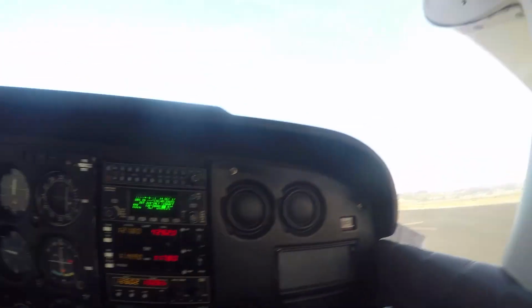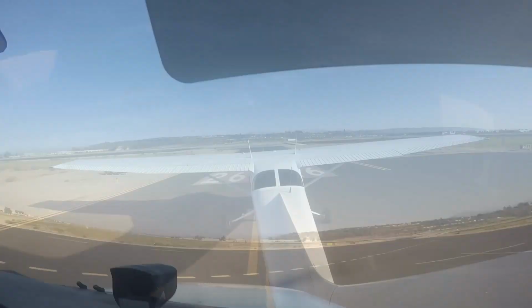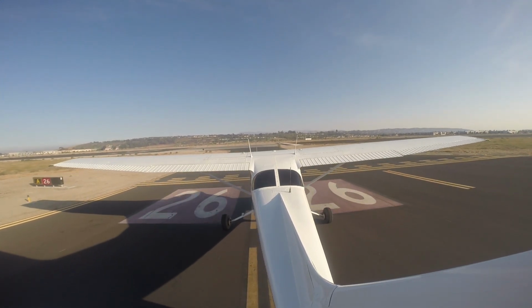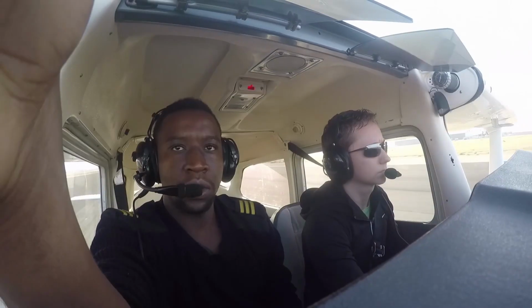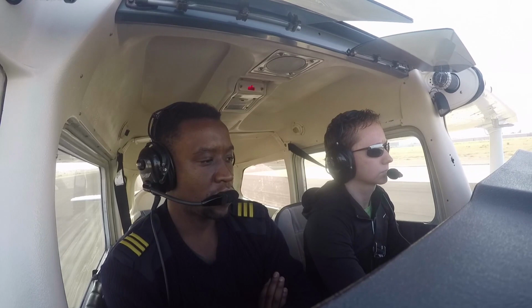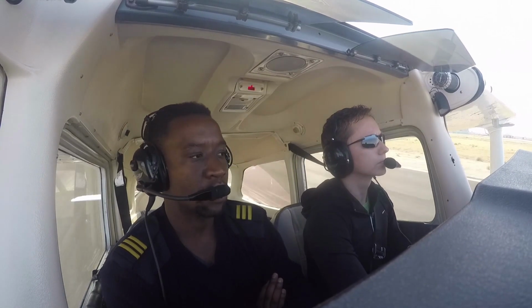Doors and windows, I'll secure mine. Alright, whenever you're ready. And power set. Engine instruments are looking great. 55, rotate.